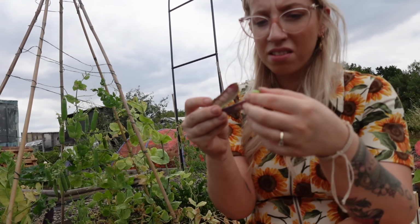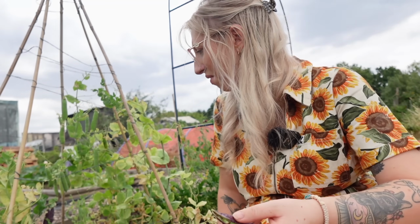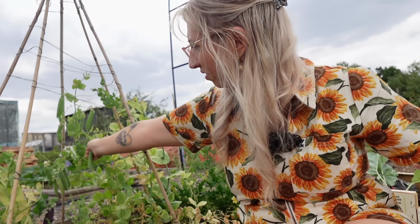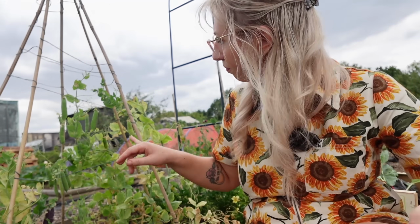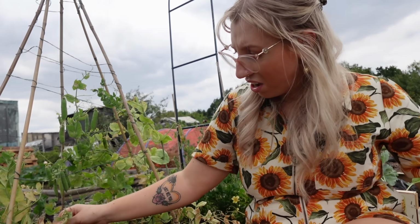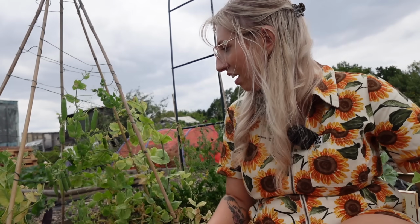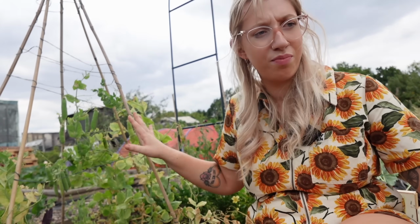So let me try one. They don't taste great. Have they gone over? That's sad. That's made me sad. What about one of these ones? Oh, they're still nice. So the late peas are still fine. The other peas have gone over, which is a real shame. That was just my fault, I think. I just didn't get to them in time, but I'll harvest the late peas, what I can, and take them home, and then we'll reassess this situation.